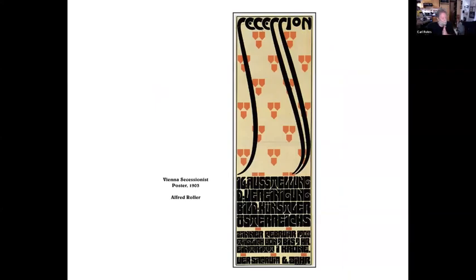Okay, so back to the secessionists. They wanted to start their own organization. And so get this, they wanted to draw a really sharp line between them and the Association of Austrian Artists. So they named their new association the Union of Austrian Artists. Very distinct difference. But they came to be known as the Vienna Secessionists because in their posters and those kind of things, they featured this word secession so largely.